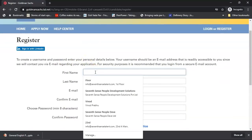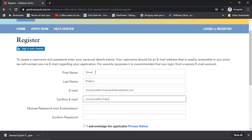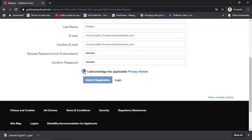So enter your first name. I'll enter my first name, Vinod, last name Prabhu. Email would be what I entered there, vinod.prabhu at 7censtalent.com. Similarly here, I put Vinod.Prabhu, confirm email, because all the information will be sent to this particular email. And then you'll choose a password with a minimum of 8 characters. I'll choose the same password that I used for the registration process and acknowledge the applicable privacy notice. So I'll submit registration once again here.